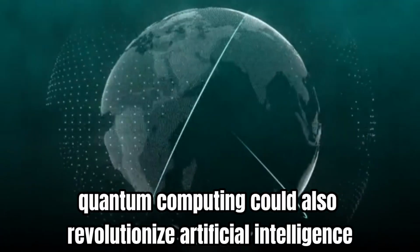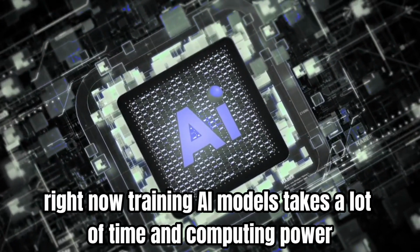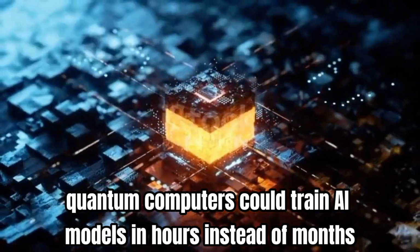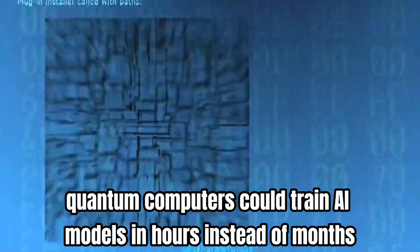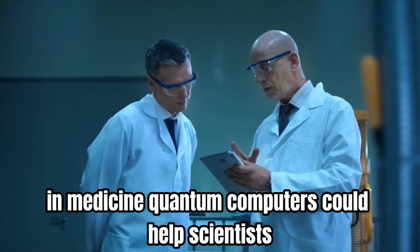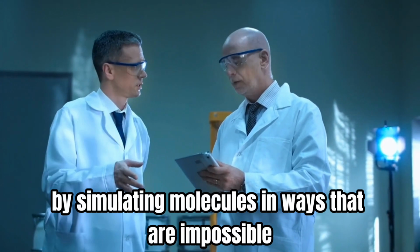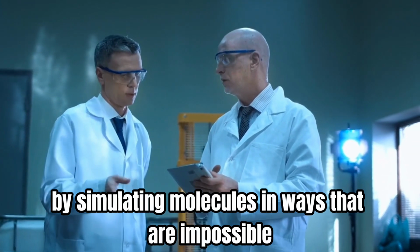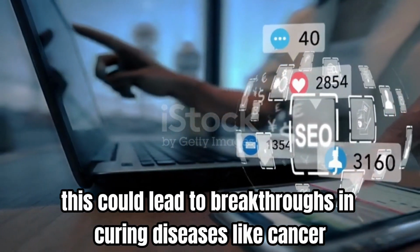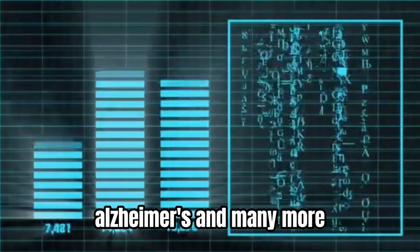Quantum computing could also revolutionize artificial intelligence. Right now, training AI models takes a lot of time and computing power. Quantum computers could train AI models in hours instead of months, leading to smarter and more advanced AI systems. In medicine, quantum computers could help scientists design new drugs and treatments by simulating molecules in ways that are impossible with today's technology. This could lead to breakthroughs in curing diseases like cancer, Alzheimer's, and many more.